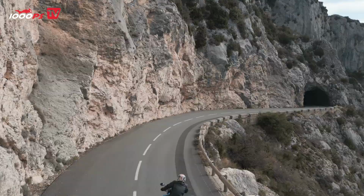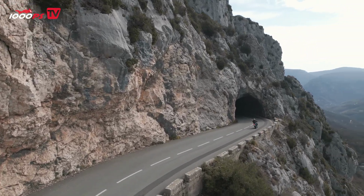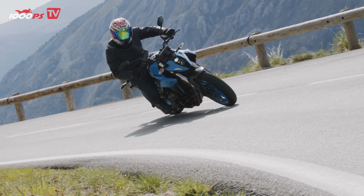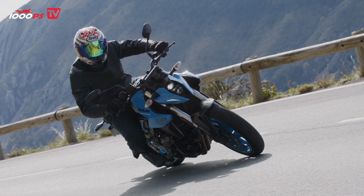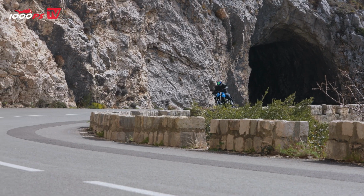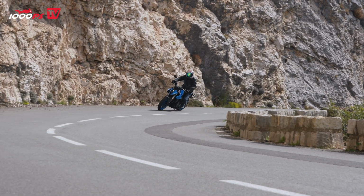Point 1, for the first time in a long time, it is a completely new design that has nothing in common with any other naked bike from Suzuki. In other words, a proverbial design from a blank sheet of paper. Point 2, it uses the same engine as the Suzuki V-Strom 800DE, which I also had the pleasure of testing. But in the 8S the engine has to haul almost 30 kilos less.